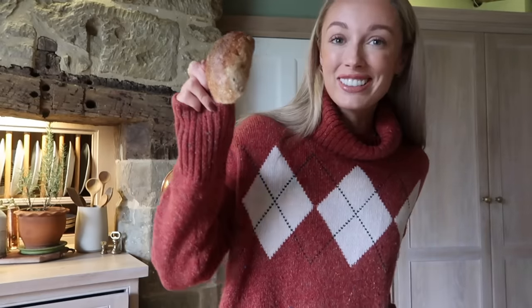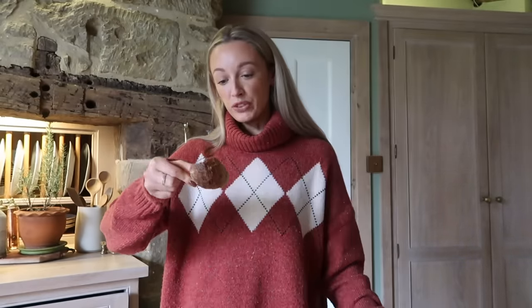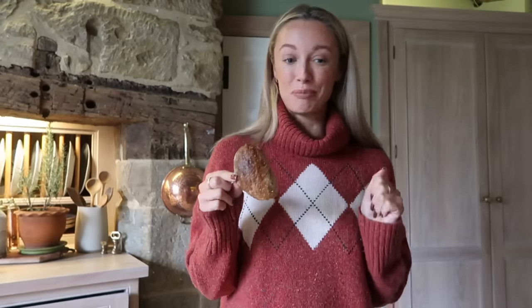We've got this stale bit of seeded sourdough, I think, in the bread bin. So I'm gonna whiz that up. I'm gonna mix it with some grated Parmesan, and I'm gonna go out to the garden, even though it's horrible out there, and get some thyme as the breadcrumb crispy topping.